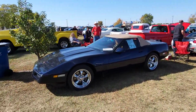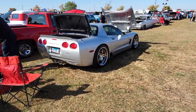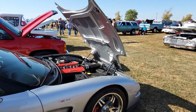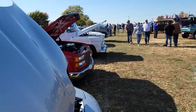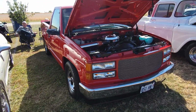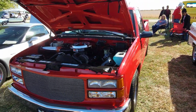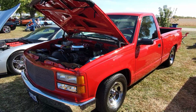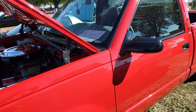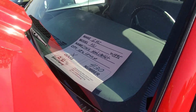Oh, they're selling pizza there. Sam's Pizzas! $4 a slice! $4 a slice. Oh, they got a nice OBS pickup over here. Oh yeah, this thing is nice. $95.